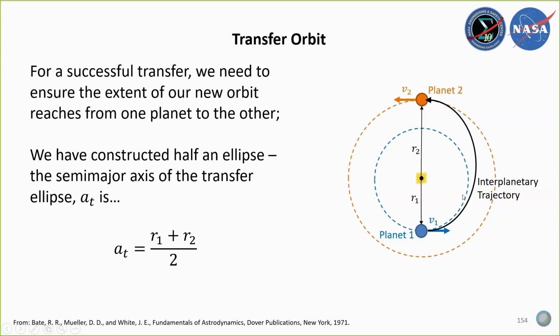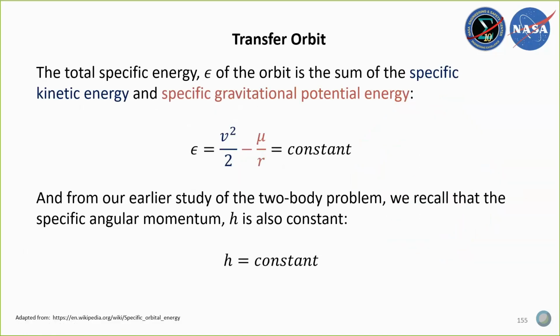If we want to transfer, we need to ensure the extent of our new orbit reaches from one planet to the other. If I create a transfer trajectory that doesn't make it all the way out to planet 2, then I haven't done my job. So what I've done here is construct half of an ellipse, which has a perihelion, or the closest point to the sun, at planet 1, and its furthest point from the sun at planet 2. Since I've constructed an ellipse here, you can see that R1 plus R2 is the major axis of the ellipse. Half of that is the semi-major axis, just R1 plus R2 over 2. That will be the semi-major axis of our transfer orbit. The subscript T is for our transfer orbit.